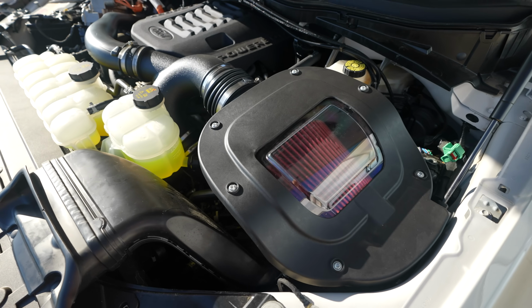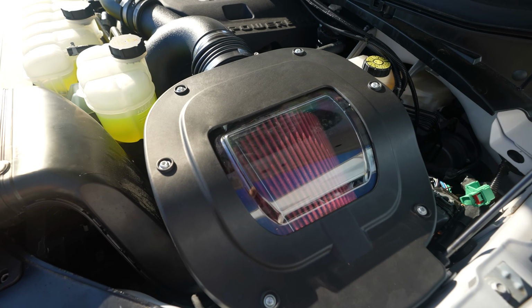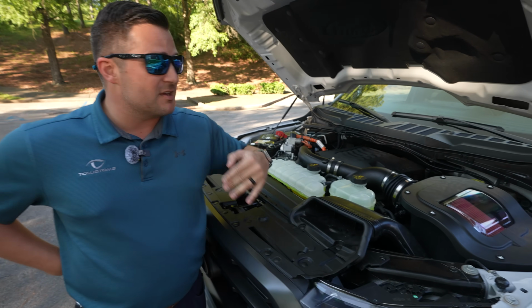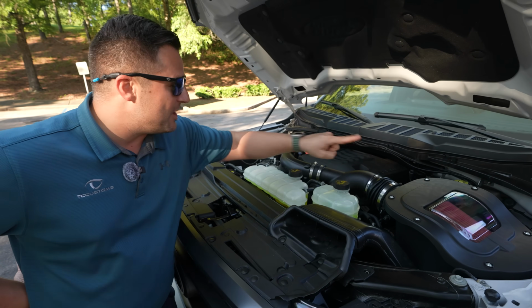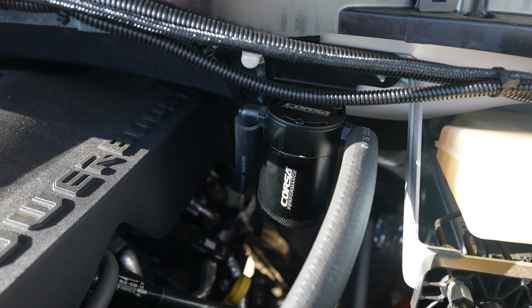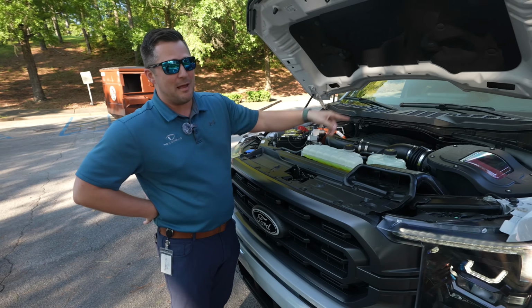And as you can see, this particular Powerboost has been updated with the Roush cold air intake system. It's going to allow for better fuel economy, but also a little bit more horsepower and torque because of that freer flowing air throughout the engine. And in addition to that, you've got the CORSA Performance catch can to make sure this thing runs smooth and basically gets all that gunk out of the engine before it goes right back into it.